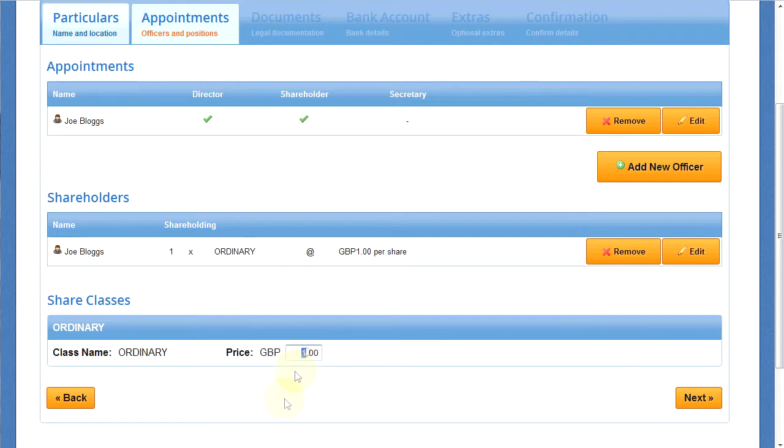So we can easily just change that in there and put, say, £2 per share or whatever value you want, and you can see it's now automatically updated here. So that's changed to 1 ordinary share at £2 per share. And so that is how we assign directors to a company, and also how we assign shareholders and allocate shares to them and change the value of those shares. So we can now click the next button.